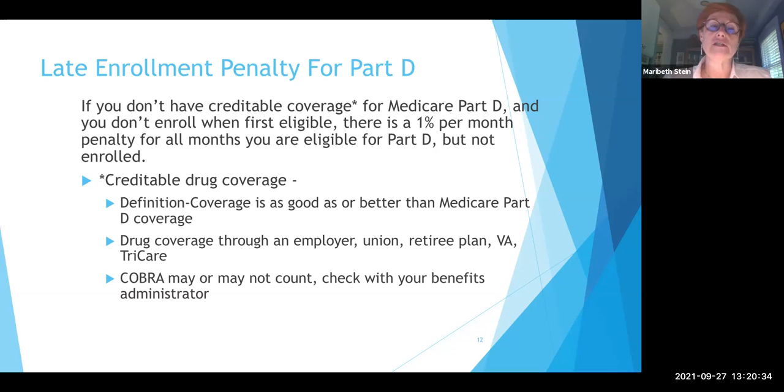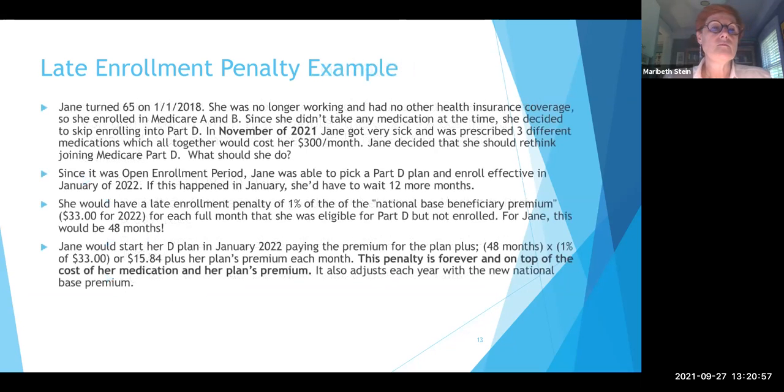But it's important for you to check with your benefits administrator. People that have retiree plans very often won't pick up Part D because they are covered through their retirement plan. Also, union members often have an equivalent or better drug plan than Medicare Part D, with their unions or their retiree union plans.